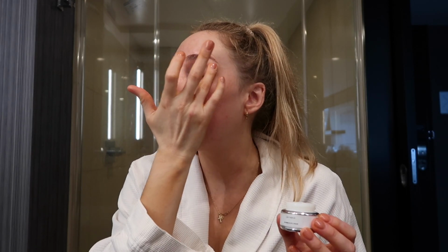Such a great gift for a mom or a friend, because everyone needs eye cream, but sometimes you don't want to buy it for yourself. But this is the best. It is great for depuffing and it's great for fine lines and wrinkles. It really helps with dark circles, which is a thing. The vitamin K really helps support the blood flow, so it gets things moving.